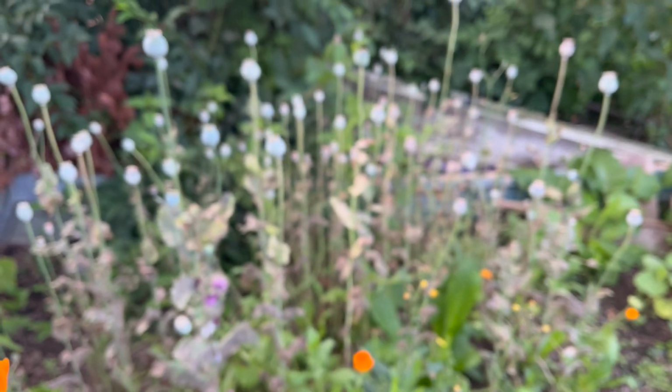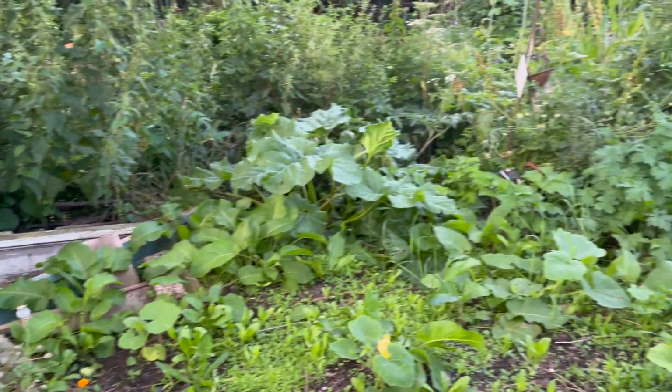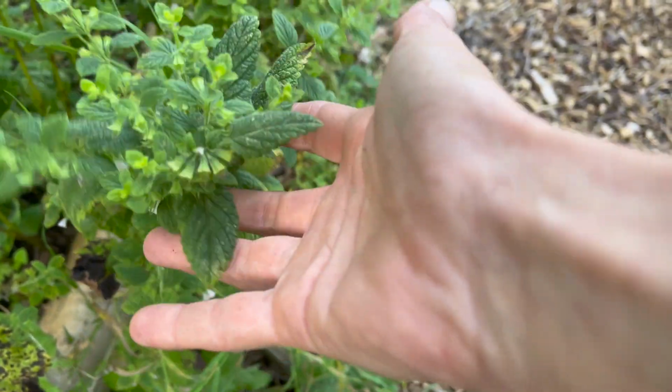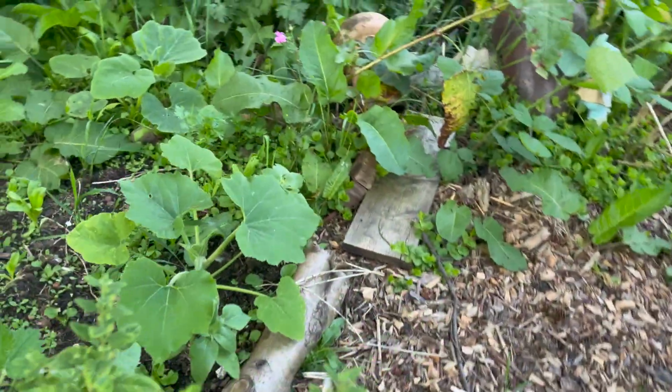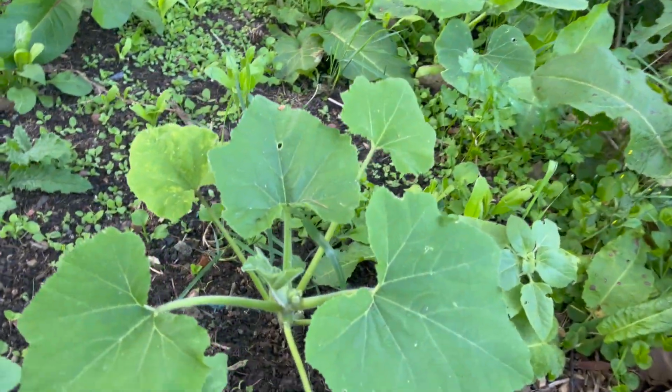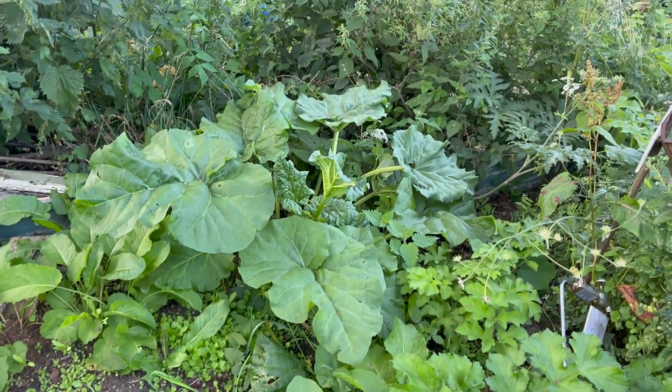And I've got lots of self-seeded poppy that's all gone to seed now. Again, I'm going to be drying out all of those seed heads. I've also got lots of lemon balm in all of the borders along the bed as well. Most of this is self-seeded. A few of them I planted. But I've got loads of squash in this bed and a big old patch of rhubarb at the back that's looking really lovely.